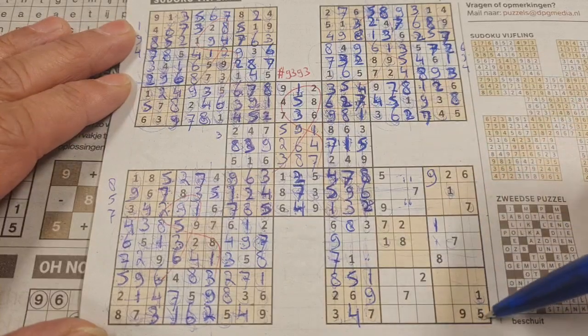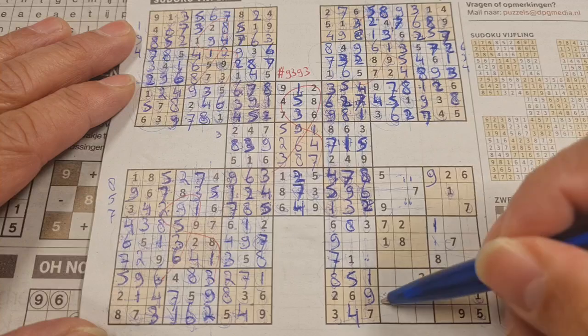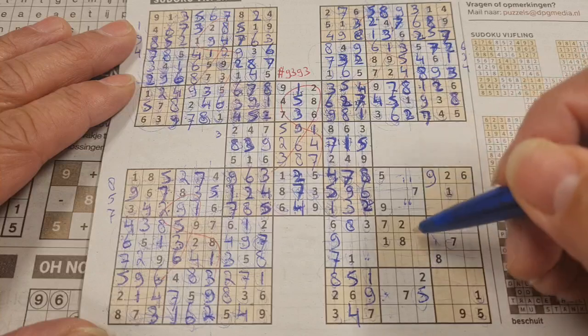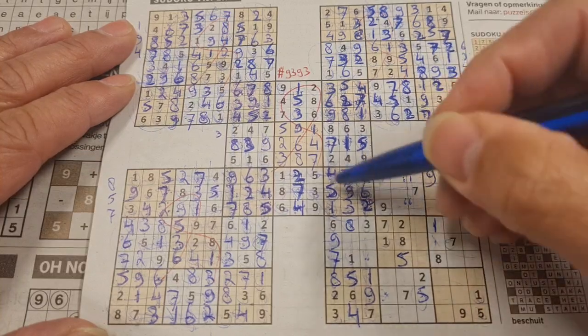5 in this row, 5 in the last row, so the row between. The only two places left for the 5 should be here or there. We have a 5 in this column, no 5 there. 5 should be here. 5 in this column, 5 in that column, so the column between, the middle column, the only place left for the 5 should be there.